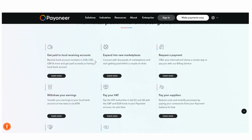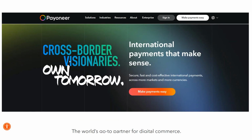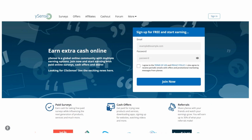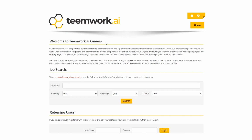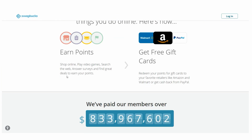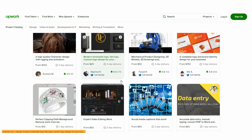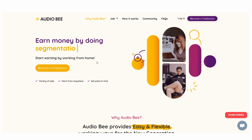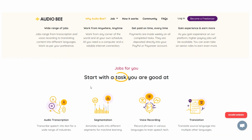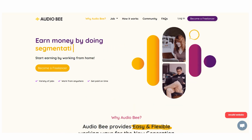I've tested a lot of different platforms, and the six options I've just listed here are all ones where you can actually earn cash by completing the various tasks. Some of them are incredibly simple and quick to get started with, while others will require a little more work before you can earn anything. But the potential is still there. You can choose one or two of these jobs, or you can choose all of them. It is entirely up to you.